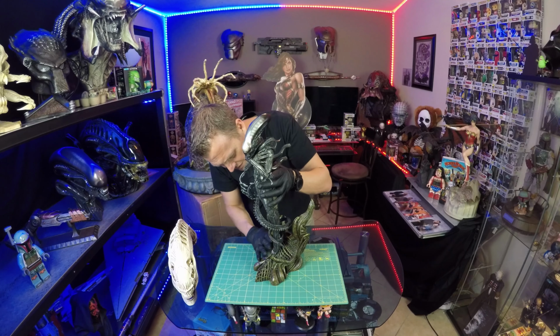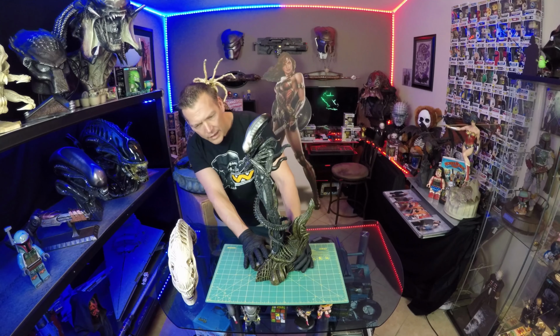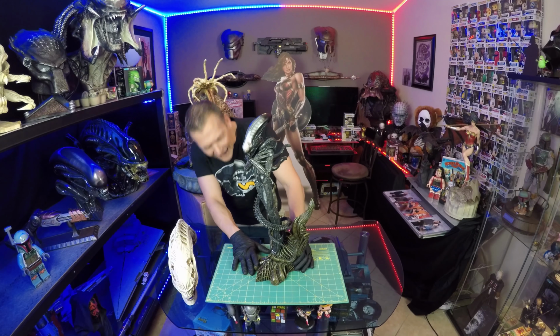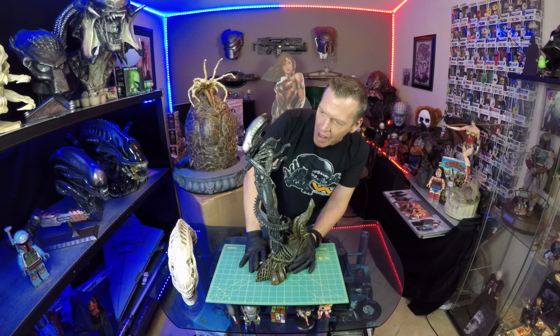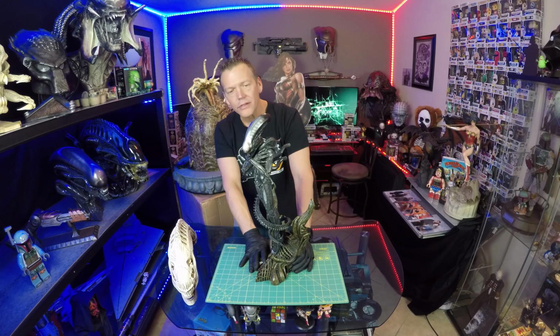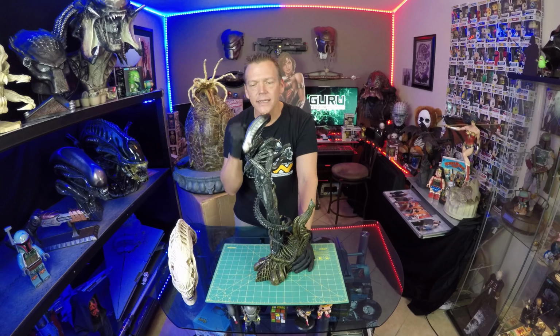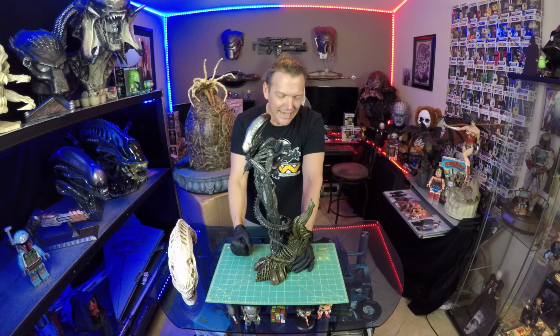Okay, I found the sweet spot. Okay. That's cool. I like how it's kind of leaning forward. The tail wrapping around the body is unbelievable. The level of detail is great. I'm just, man.